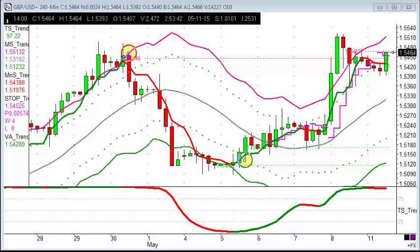Today we're doing Trades of the Week, which is where we review the previous week's activity for really good opportunities for our Trend Signal clients to hop on the back of.